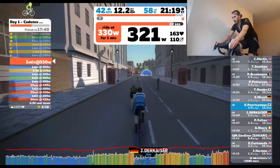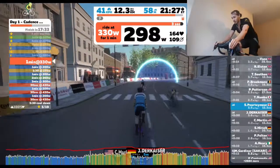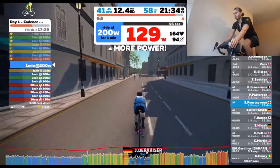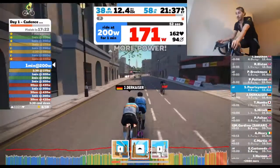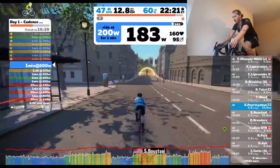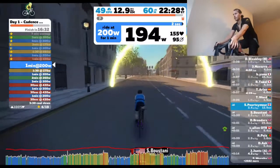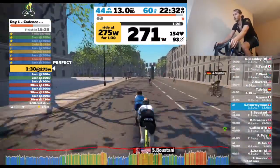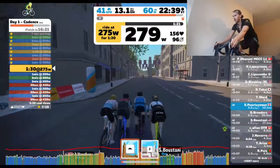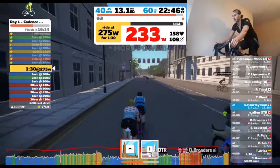If I do this a couple of times, obviously I'm going to get better. I mean, your legs adapt relatively quickly. How's the minute? The minute goes past so quickly because you're trying to juggle. So you barely feel the minute. So 1 minute 30 at 275, we're coming up. Down one gear, set up the cadence.